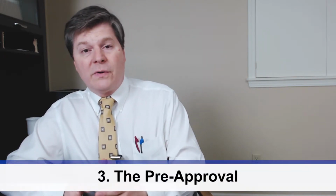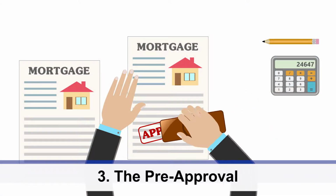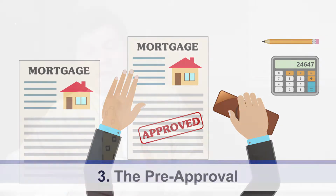So then you've got to really evaluate the pre-approval. Make sure that pre-approval is current, not older than 60 days. Make sure it's been direct underwritten, and make sure it's from a reputable lender. So the pre-approval is really part of that offer. Don't take an offer without a pre-approval.